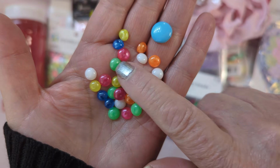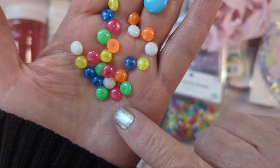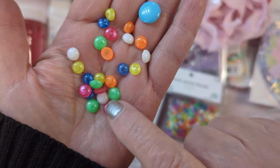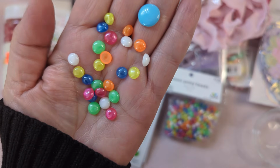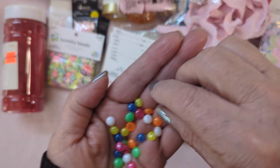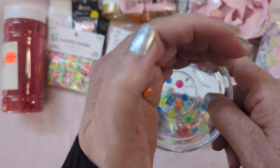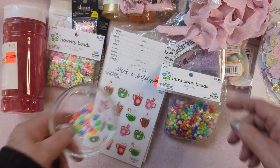And I have a video on this if I remember. I'll link it down below. But yeah, they're so cute. So now I'm going to try to look for other colors in the minis. That way I can use them on my projects, because enamel dots are pretty pricey for what they give you. And I figured if I could just make my own, it's better.